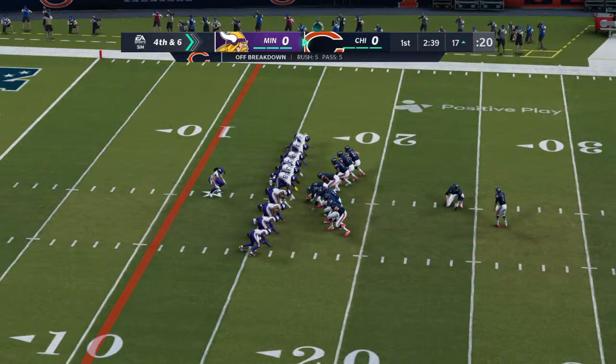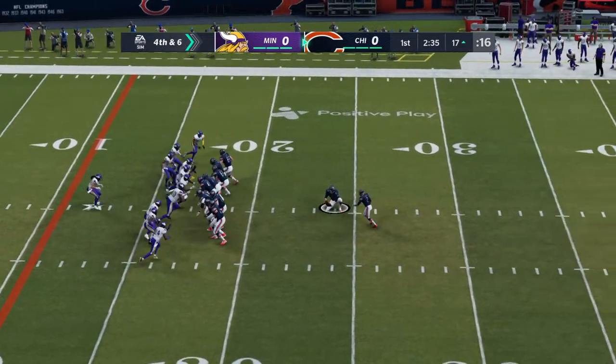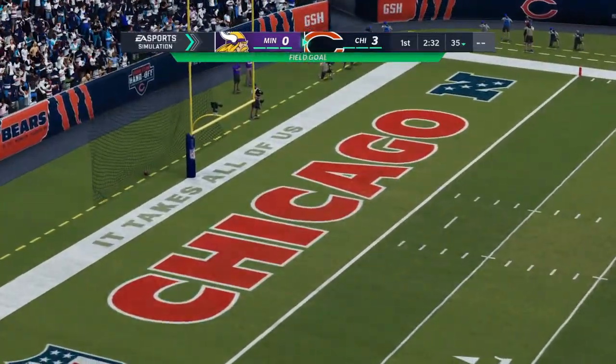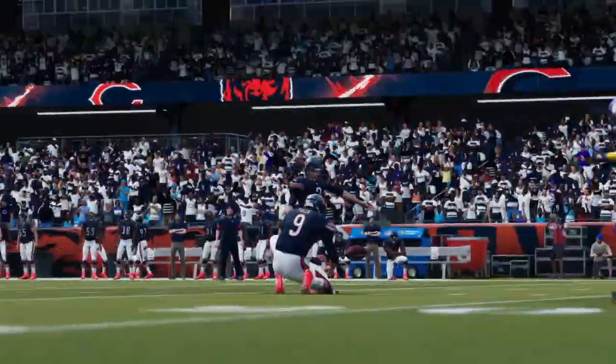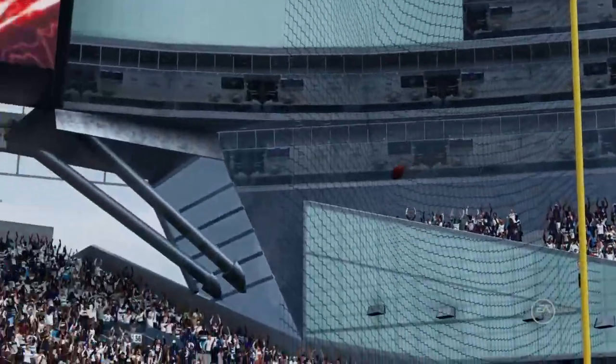So on 4th down, Cairo Santos on down for the Bears field goal. From the right hash, just a 34-yard attempt. And Santos able to put this one up and through. It's good. And it's 3-0. The Bears hit the scoreboard first. Vikings, nothing.